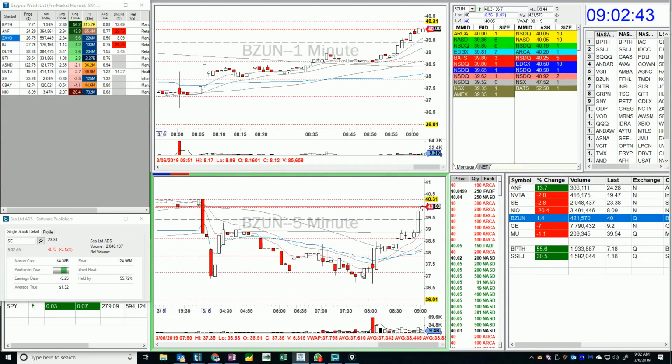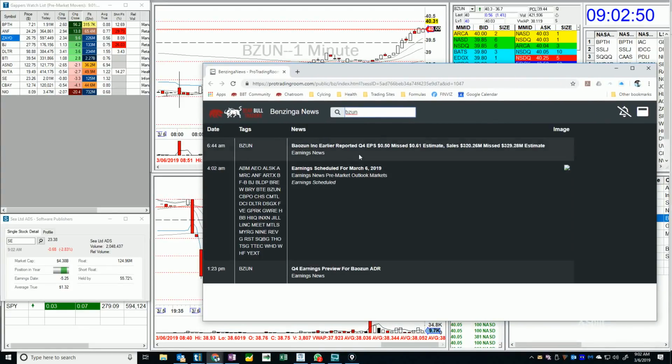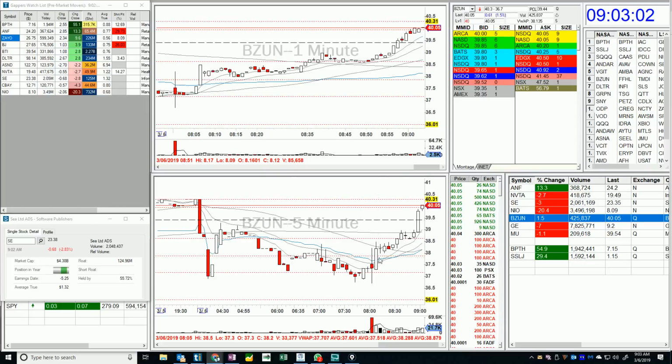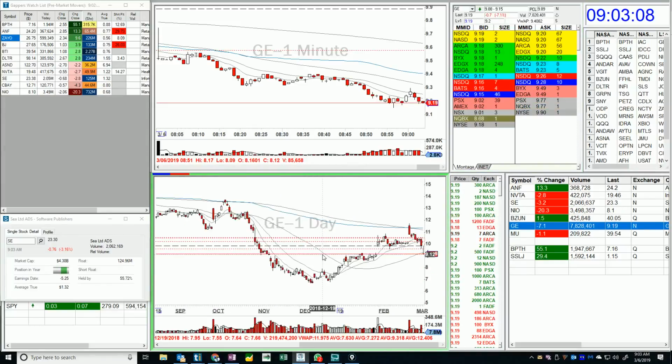Not sure what brought this down. Let's check Benzinga real quick. Let's see what's going on here. What do we have? So we have earnings. So it dropped on earnings, but the earnings looks like it was yesterday, right? But today is gapping up nicely. So yeah, earnings looks like it could have been an overreaction, and now it's bouncing back here. So BZUN looks good. GE is highway to hell right now.